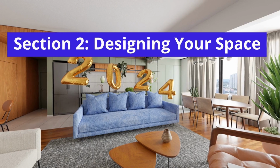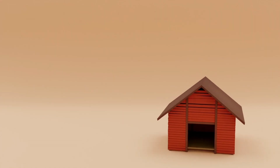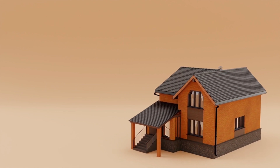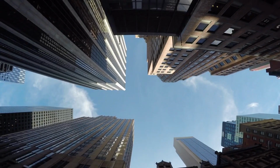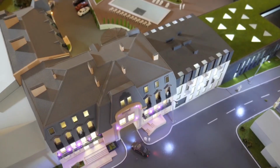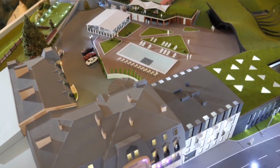Section 2, Designing your space. Welcome back. Now that we've got our plan in place, it's time to visualize where everything will go in your new home. Designing your space before you move can save you a lot of time and headaches on moving day. Let's get into how you can map out your future home effectively.